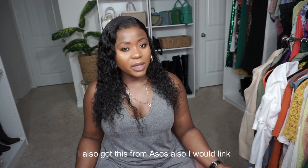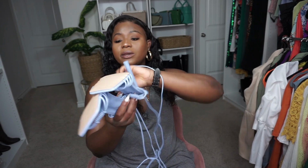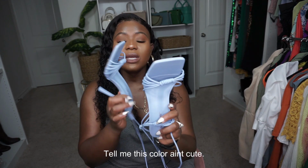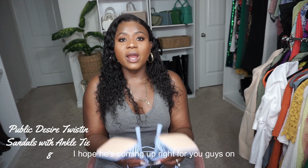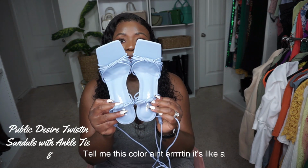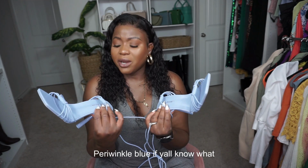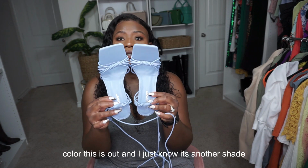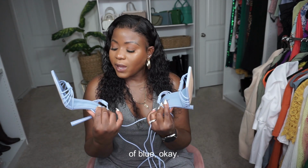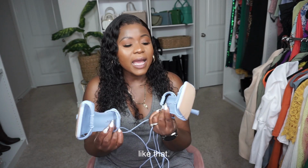I also got this from ASOS, so I will link everything for you guys. It is this one right here. Tell me this color ain't cute. I hope it's coming out right for you guys on camera. It's like, I don't know, periwinkle blue. If y'all know what color this is, I don't know. I just know it's blue. Another shade of blue, okay? So like an ocean blue, sky blue, something like that.